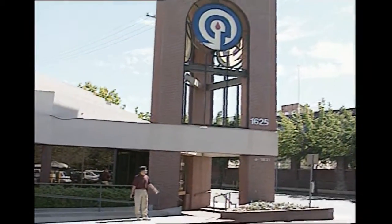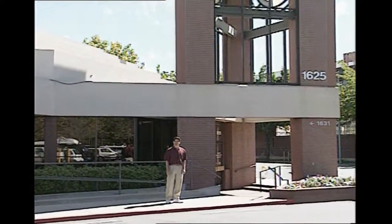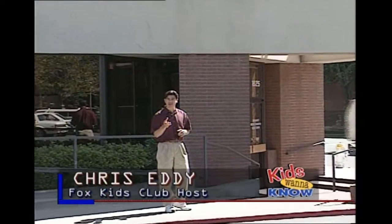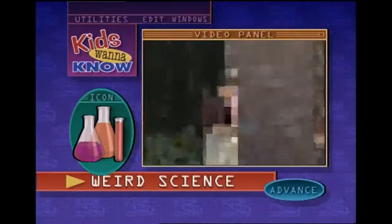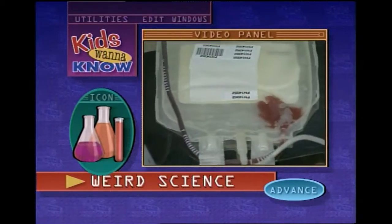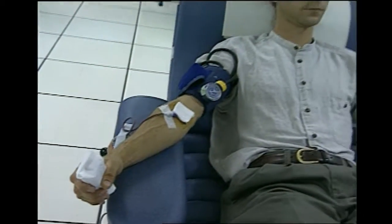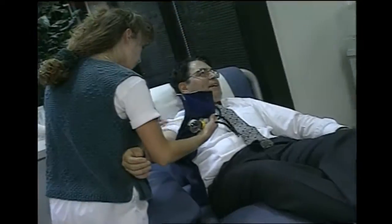I'm Chris Eddy. You see this building here? It doesn't look all that unusual, but if you were in a car accident or any kind of accident and you had to have surgery, what they collect inside here could save your life. Let's take a look. Some people can't stand the sight of this red stuff, but the people at the Sacramento Blood Center love to see it. Being donated, that is.